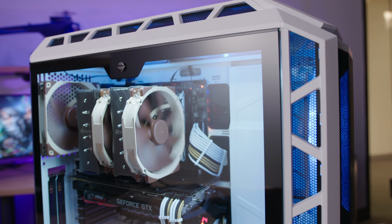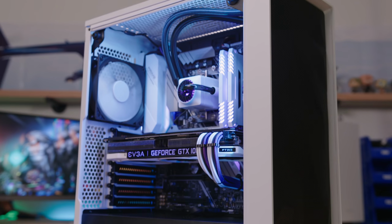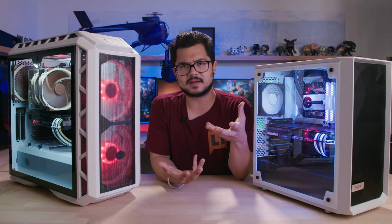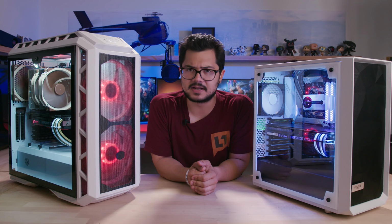This has got the big Noctua air cooler, the NH-D15, I don't remember, and a Deepcool Captain 240EX RGB liquid AIO in this corner. So that pretty much sums it up, guys, but without further ado, let's go ahead and waste no more time and dive right into the benchmarks.